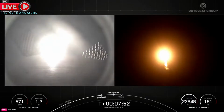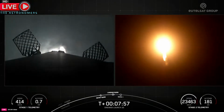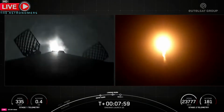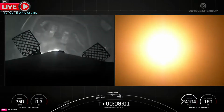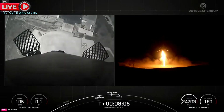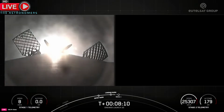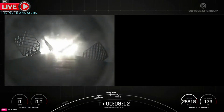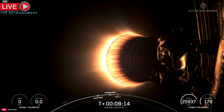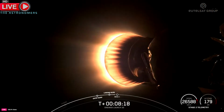And there we have the Stage 1 landing in terminal burn guidance, where engine 9 has relit right before touching down at landing zone 4. Stage 1 landing leg deploy. Stage 1, landing confirmed. And there you have it. That landing marks SpaceX's 357th recovery of an orbital class rocket, including first stage landings for Falcon 9 and Falcon Heavy.